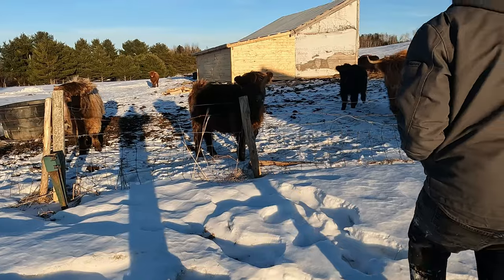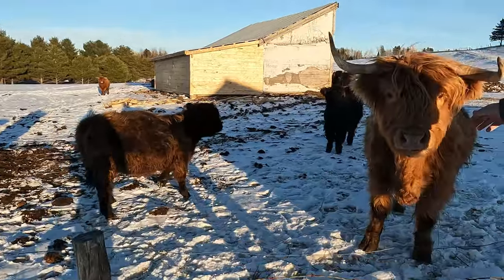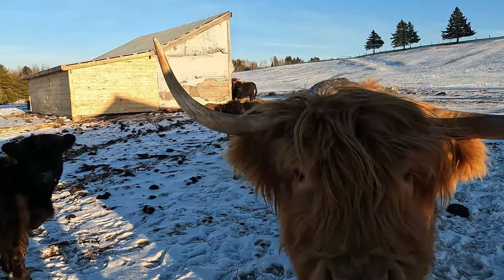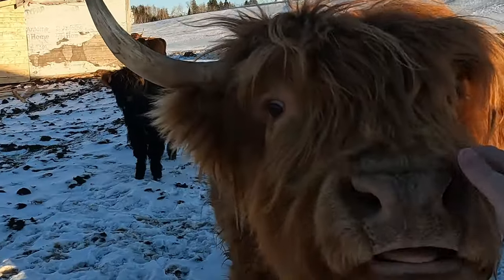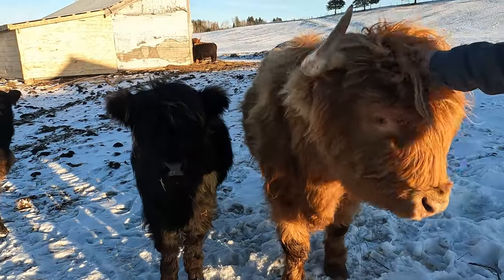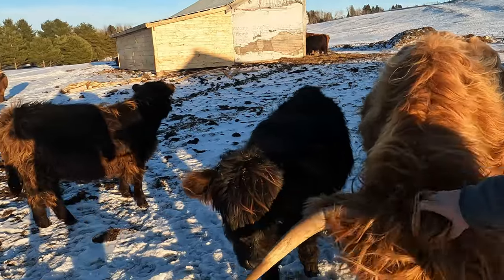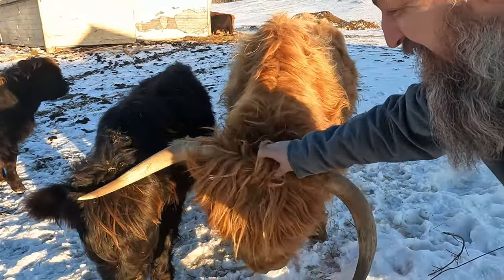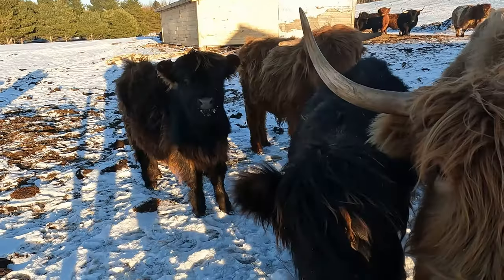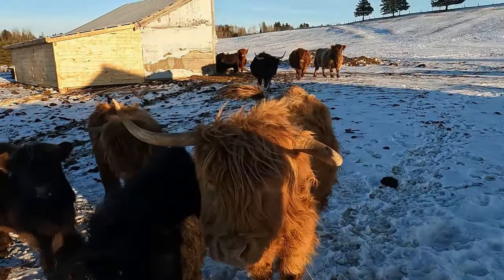Aww, they are adorable. Scratches. Look at the baby. Oh yeah, there's a couple smaller ones. Look at this. This black wire is probably hot. You just want to lick my hand. Oh, look at them all. They're coming out. They think we got treats.